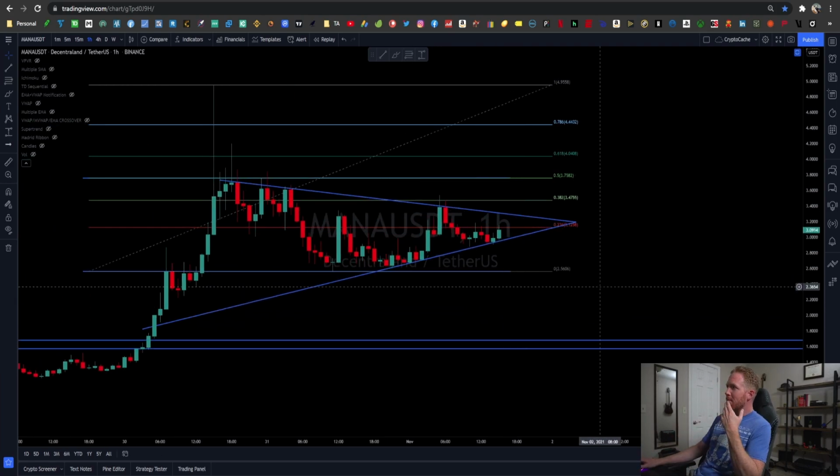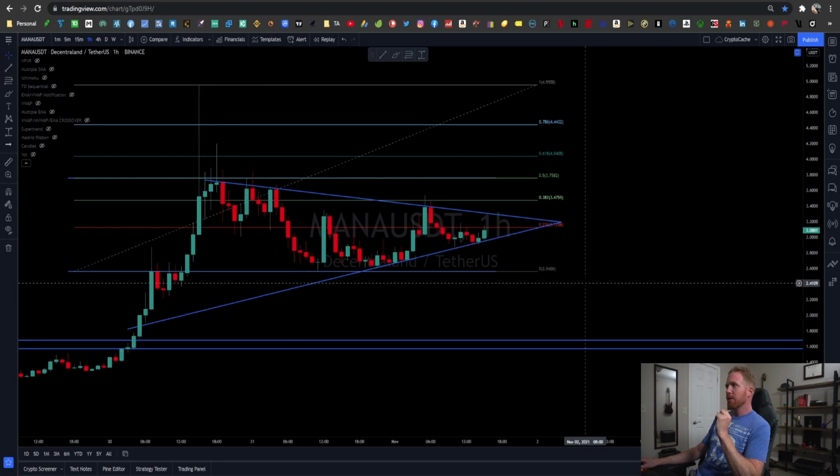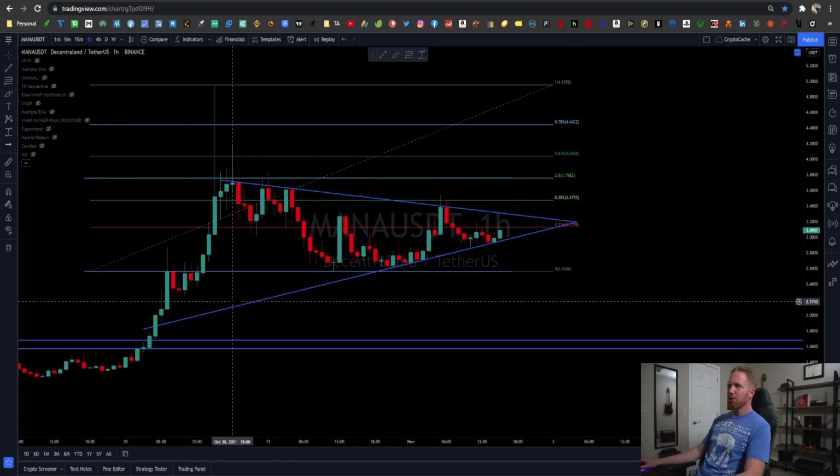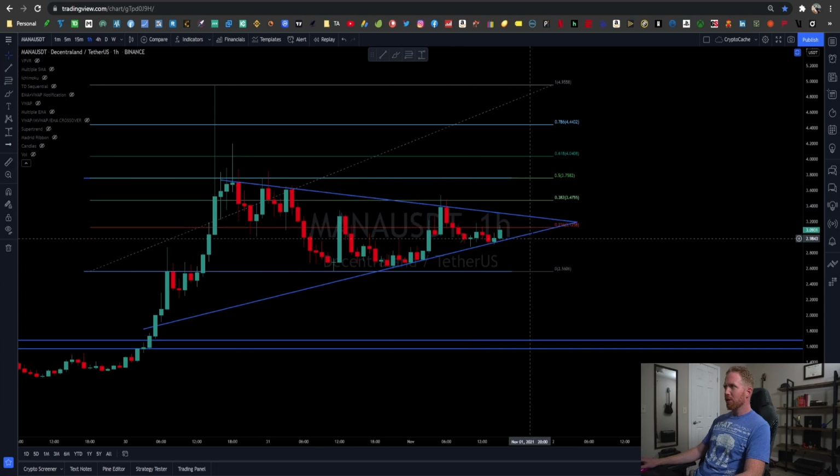Now take a look here at Mana. One thing to preface with here is I've already thrown some stuff up here based on previous analysis, right? So we've got the Fibonacci retracement lines. And I also noticed that we are working ourselves into this pennant pattern.